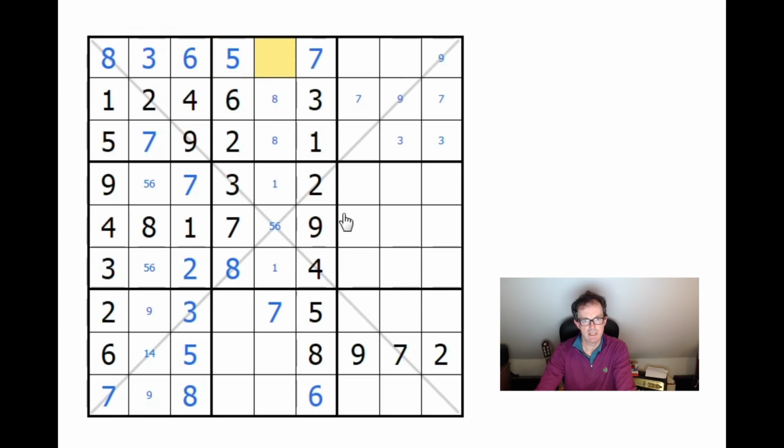So 4, 8, 9. Now look, they're all offset. So, done it again. 4's like that, and 9's like this. 4, 8, 9, 1, 5, 6. I still need a 2 and a 3, so that's got to be that way round. 3, 3, and 1, 4, 9 here. So again, that's 1 or 4 here.